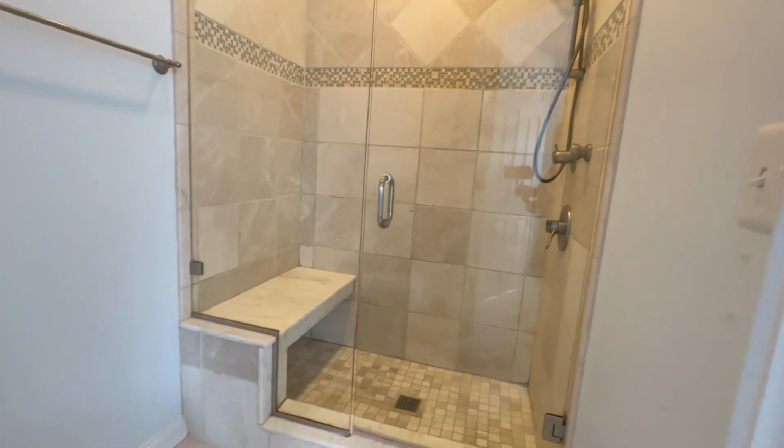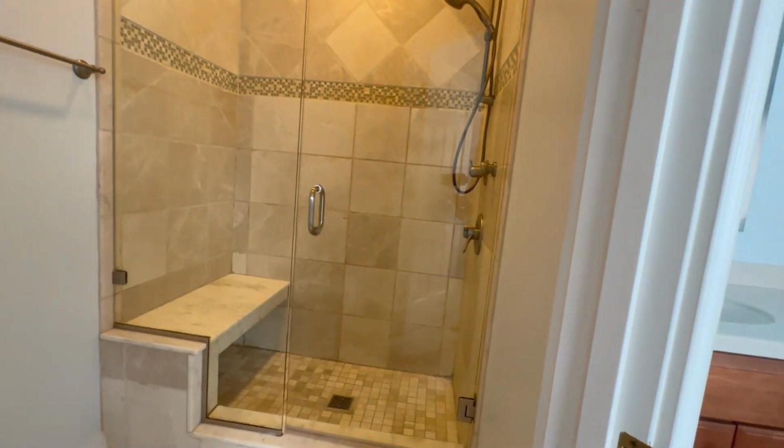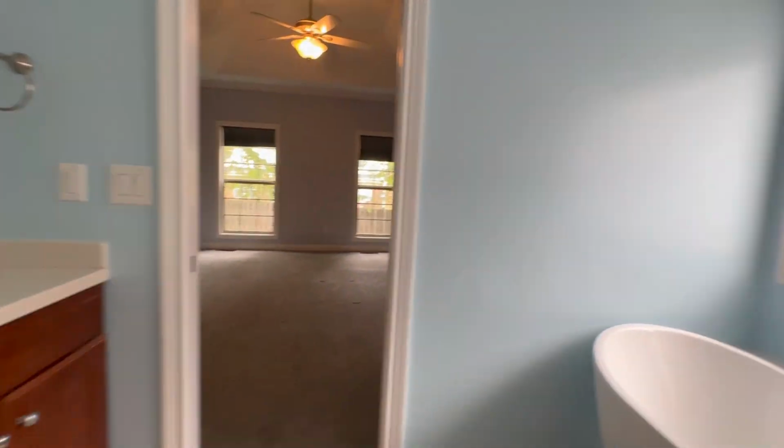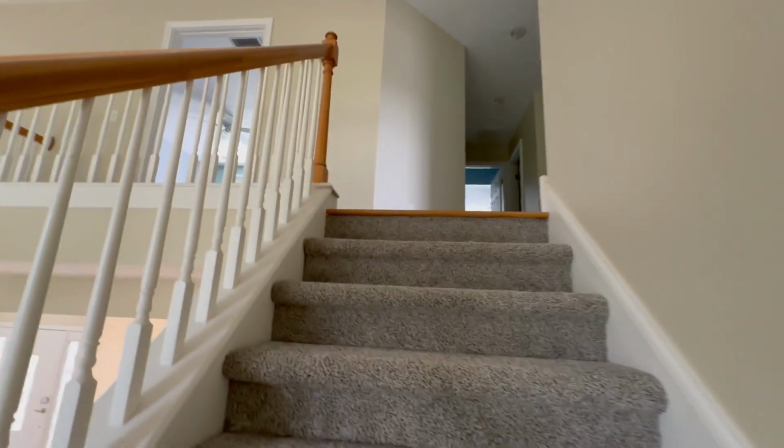I have a really nice walk-in shower and toilet. It's got a nice bench. What do you think about this slipper tub? I'm going to head upstairs.